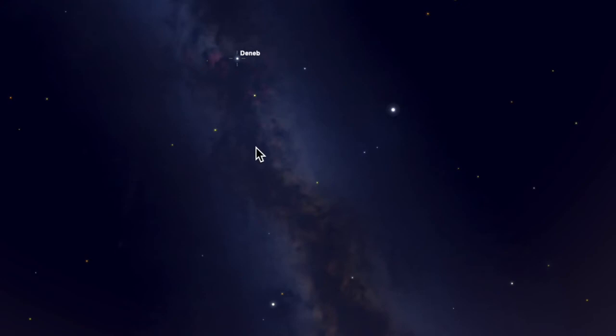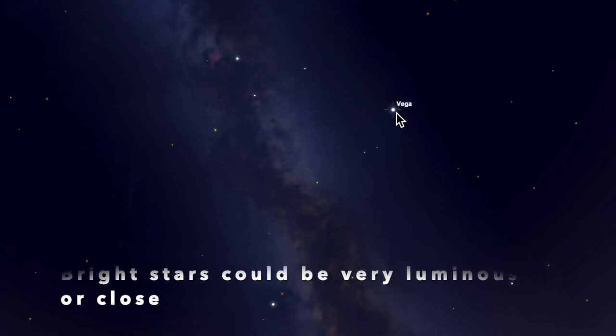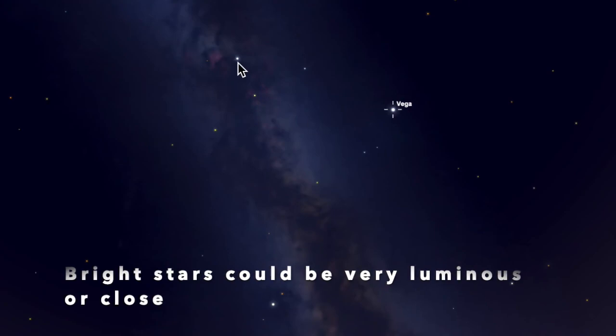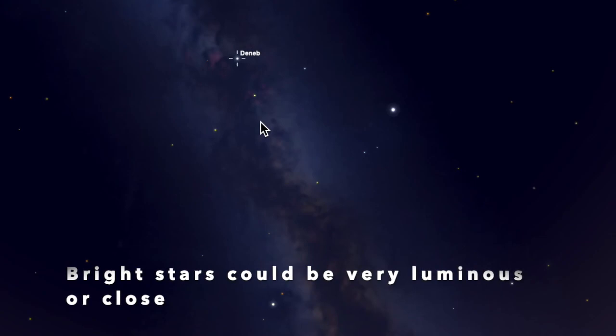Now, that's interesting because when you look at these stars, you might feel they're of similar brightness. And when we see a star that's bright, it could either be that it's incredibly massive and luminous, or that it's just relatively close to us. So in the case of Vega, it's a big hot star, but it's by no means a giant star, and it's bright because it's relatively close to us at 25 light years away. On the other hand, Deneb, 1,500 light years away, is absolutely massive and incredibly luminous.